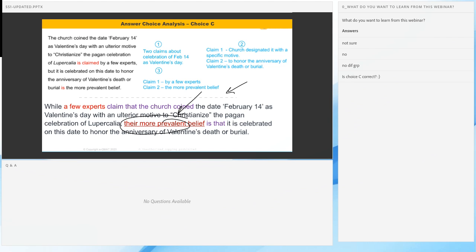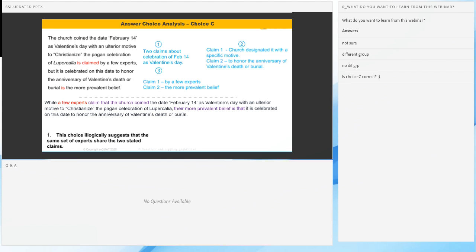Again, a very elegant choice, but absolutely incorrect. This choice is wrong. Why? Because it just suggests that the same set of experts share the two stated claims. Nothing wrong with grammar. Grammatically, this choice is fine, but it doesn't do the job that the author wants it to do. People who say they follow the meaning-based approach, how did they miss this?